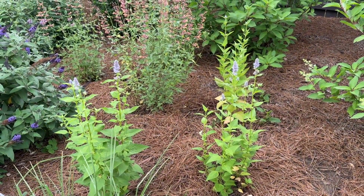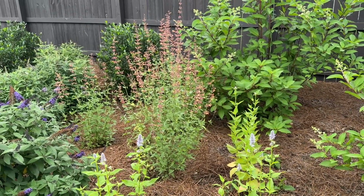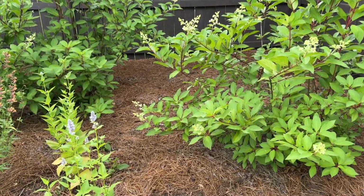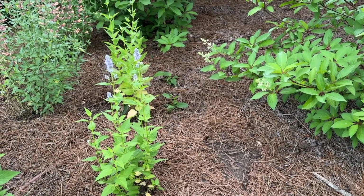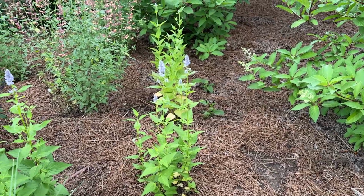We moved it out, and I'm going to make a nice little Agastache section over here. And then I'm going to move this Agastache purpurea that I have down here. It wasn't doing bad, but it's not doing great. So I'm going to move it, but we went ahead and put in the new Agastache.